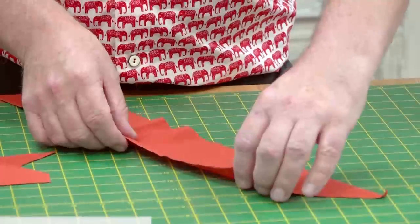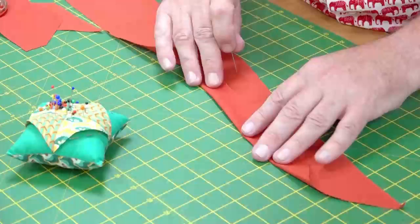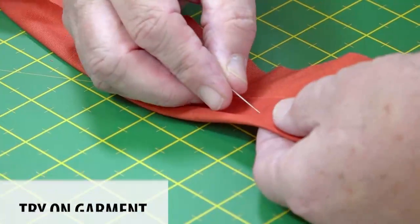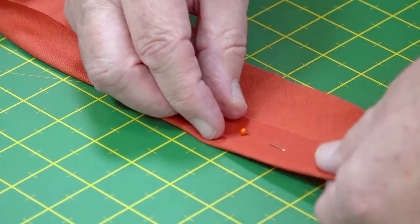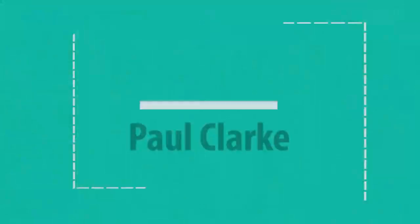My first top tip is the way I pin fabric. I always pin parallel to the edge of the fabric so it gives me a visible sewing line when I'm stitching. My second top tip is pinning a garment together and then trying it on before you do any sewing. That way you can make sure if there's any fit adjustments you need to make. My third top tip is when sewing a curve, such as an underarm seam, sew it first, then trim it as close as you can to that original sewing and it will stop any puckering underneath the arms.